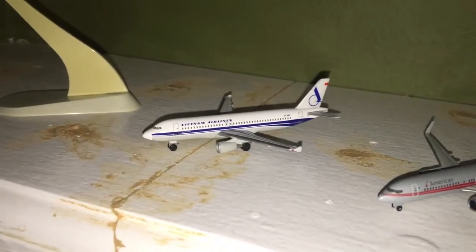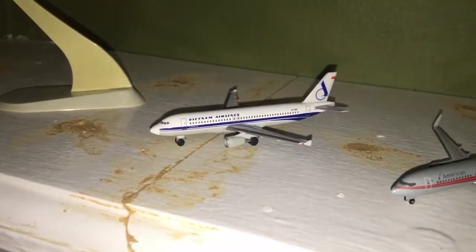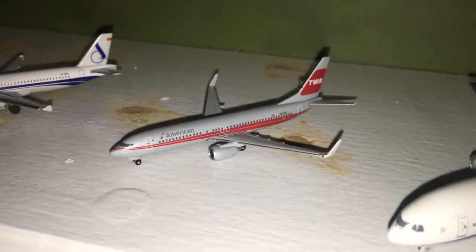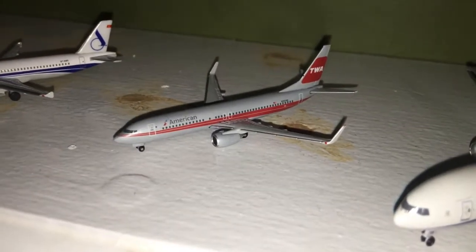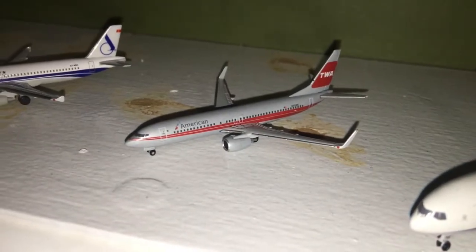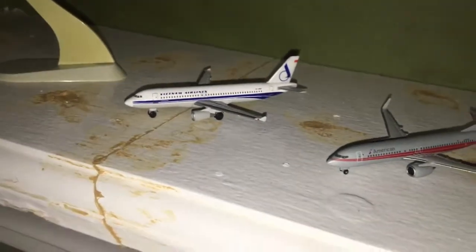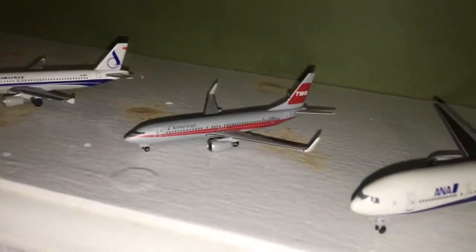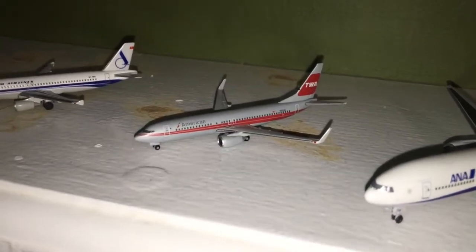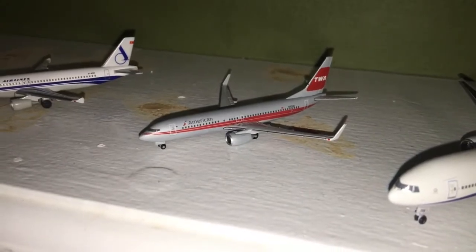This old Herpa Wings model is a Vietnam Airlines Airbus A320-200. This one is another Herpa model. This time its model is more updated, by the looks of these gears as compared to this old Herpa model. Anyhow, this is an American Airlines Boeing 737-800 in the TWA retro livery.